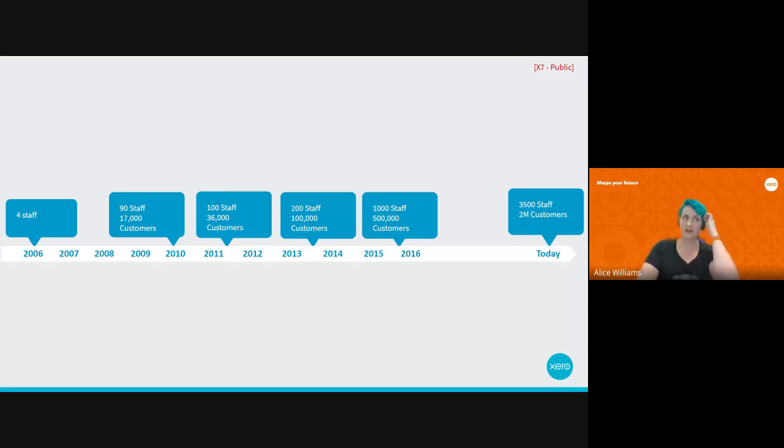So this is a pretty simple slide. I just wanted to give you a real simple snapshot of our growth from day dot to current day. We've been around since 2006, where it was literally 4 employees, 4 friends pretty much, in an apartment here in Wellington. So it was the CEO, an accountant, and 2 developers who kicked it all off. Fast forward to today, we're now over 3,500 staff and growing. I think we're looking to hire well over 1,000 new members of staff globally this coming year, which is really exciting. It's a really exciting time to join us if you do join us.